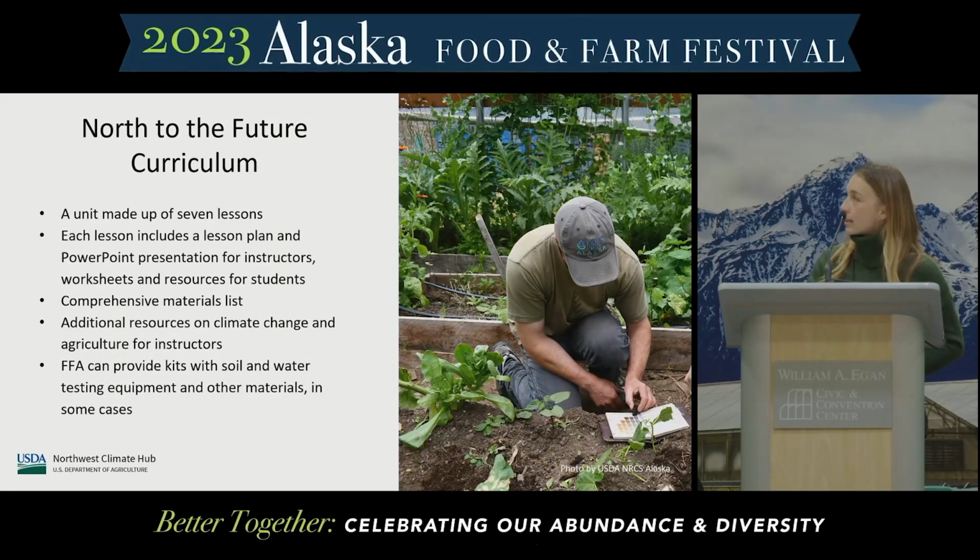So the curriculum is made up of 7 lessons, and each lesson is kind of a little unit in and of itself. The PowerPoint presentations are included in each lesson. Each lesson has a sort of fully packaged lesson plan with everything a teacher needs. And some of the lessons have worksheets for students to keep track of data as they go along.